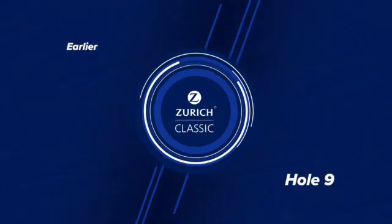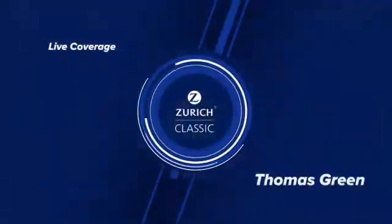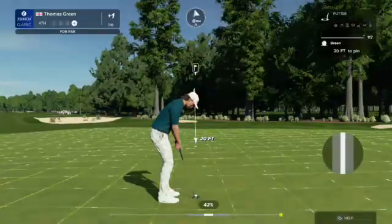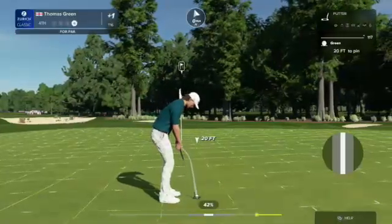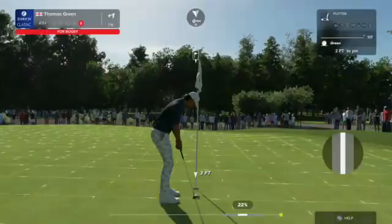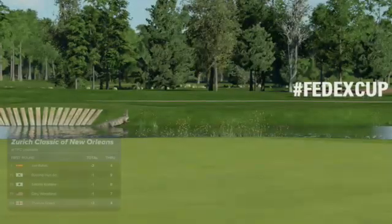Let's catch up with Rickie Fowler from a moment ago. He's a sharp shooter from short range, isn't he? And if this can go down, he'll save par. Oh, so close. And the putt drops, and we're moving on. Trailing by 4 strokes.